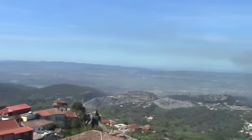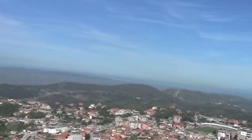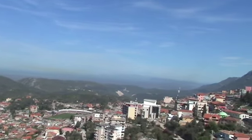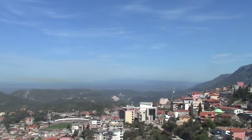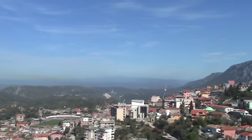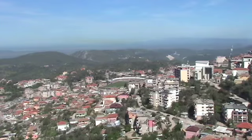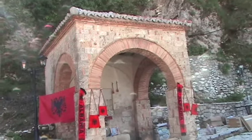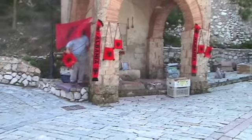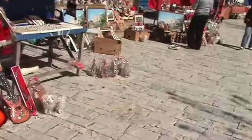And as I pan around again over there, probably Italy, is that dark line way over there, the Adriatic Sea. And up here, through the smog, is Shkodra, and also Montenegro, that white little blip you may be able to make out over that bare mountainside up close. And there's a better view of that soccer field. The irony is that what seemed like a religious monument is now simply a kiosk for selling the usual trinkets and so forth for tourists.